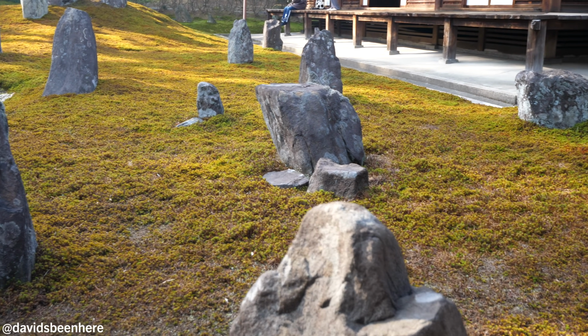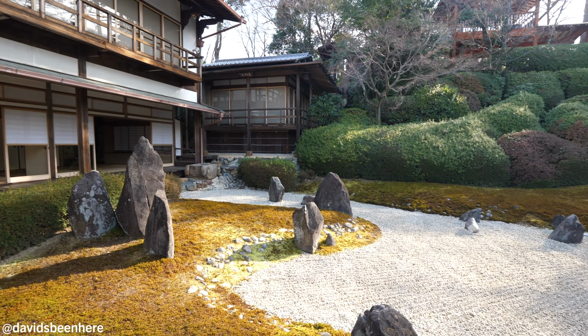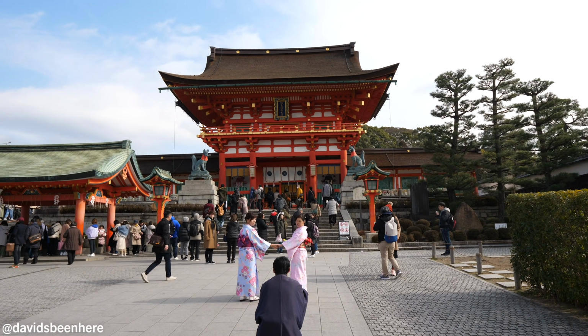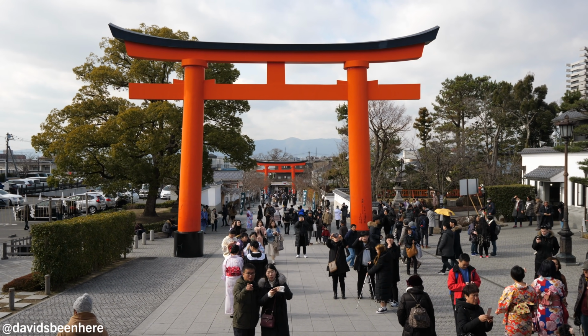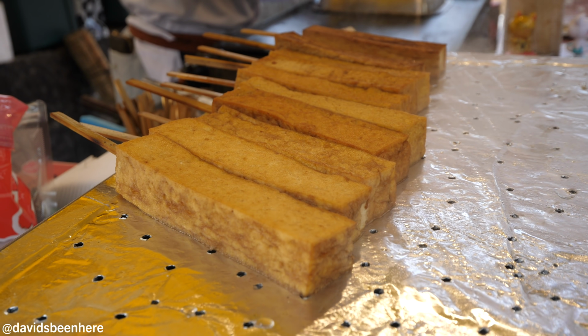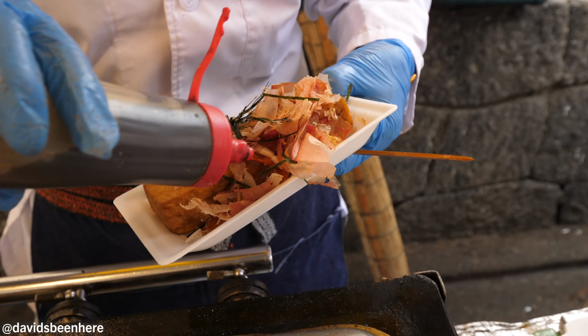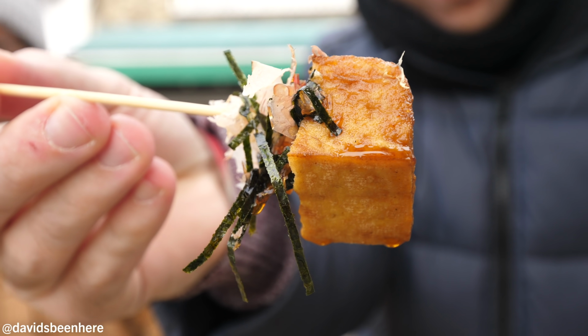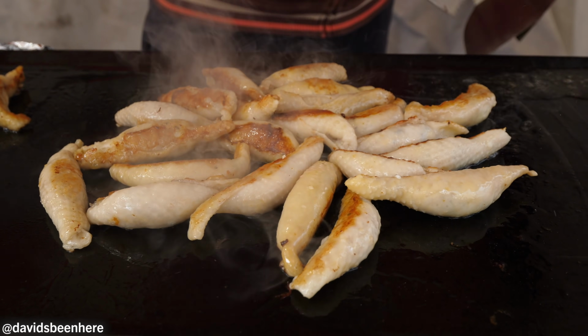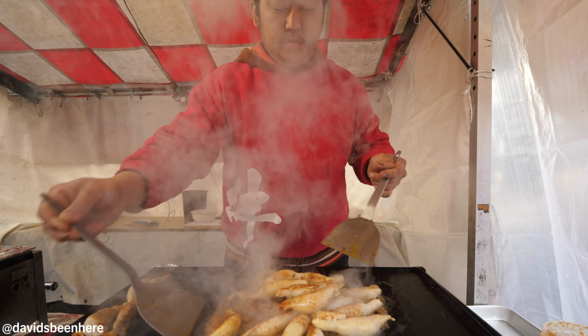All right, guys. So we explored two amazing temples. The first one was very traditional, old school, a 14th century temple, and then we came here to this shrine and visited the food market. A lot of street food there. There's easily 40 or 50 different varieties of food. I really love the tofu. Did you like it? Yeah, tofu is my favorite as well. And the gyoza, the chicken skin gyoza. Yeah, that was so delicious.